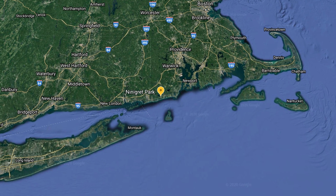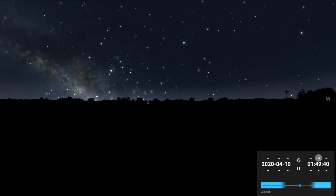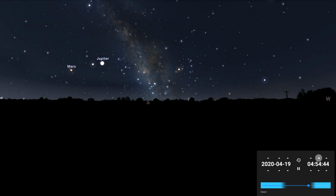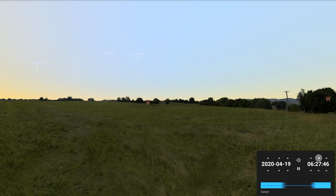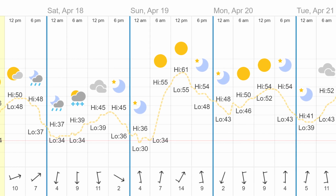I decided on an area on the shoreline in Rhode Island, not very far from where I grew up. I had everything planned out ahead of time, using a whole series of tools. I knew I needed a clear night with little or no moon, and I narrowed it down to this 3-day window when the Milky Way became visible after 2 a.m. or so.